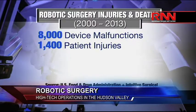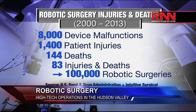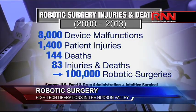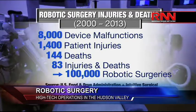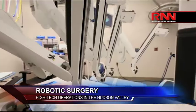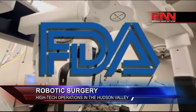And yes, there are risks. According to the FDA and the robot manufacturer, between 2000 and 2013, there were 8,000 device malfunctions with robotic surgeries, 1,400 patient injuries, and 144 deaths. During those years, for every 100,000 robotic surgeries, 83 deaths or injuries occurred. There were some pretty striking numbers as far as some of the research into some of the complications that were out there. But new innovations with the Model Xi have been made with an even stronger emphasis on safety and the FDA's required maintenance of the robot.